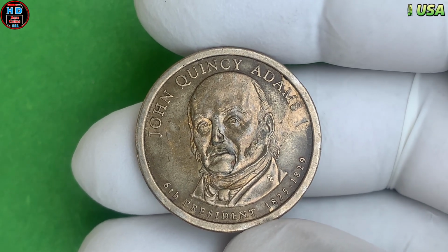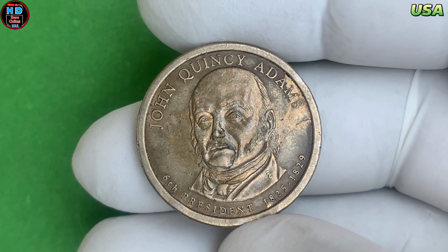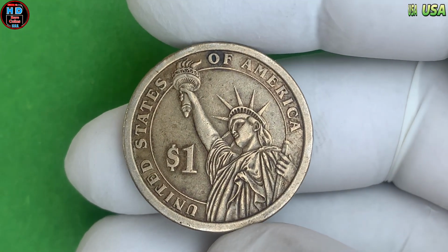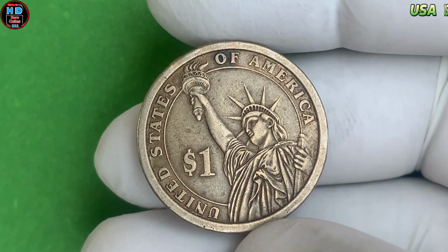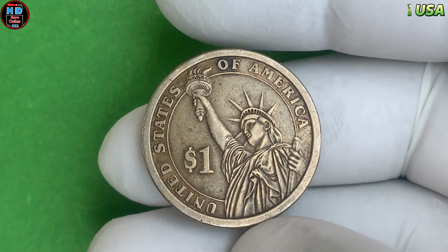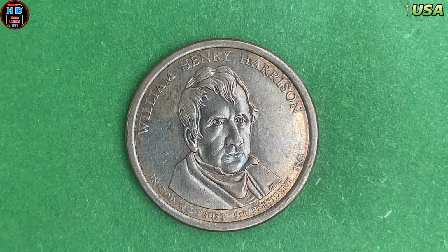And when the auction closed, and the final bid was accepted, the coin had sold for an astonishing amount, a price that reflects both its rarity and the reverence it commands. That one single John Quincy Adams gold dollar coin sold for exactly $225,000.